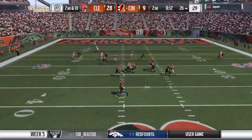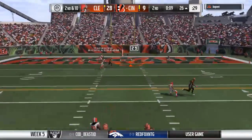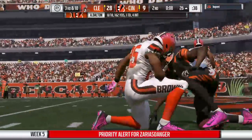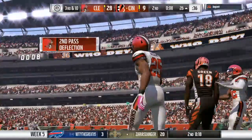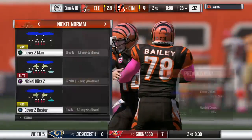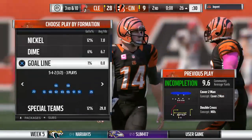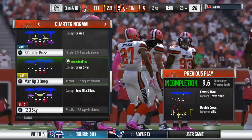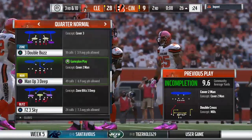Second and 10. Dalton once more. And incomplete there. A nice hit jars the ball free and brings up 3rd down. And he's certainly not a guy that drops that football very often. Indeed, because that's a bit of a surprise. I know he's in the middle of some traffic and people, bodies all around him, but he usually has the focus to haul that one in.